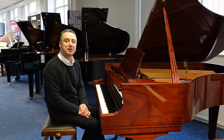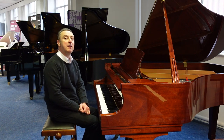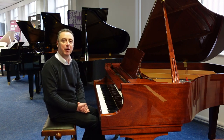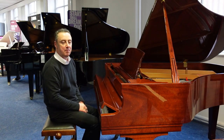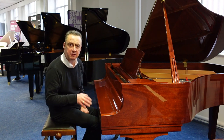Rivers Music here in Bolton, and today we've got a beautiful ex-lease Boston, designed by Steinway and Sons. GP, which stands for Grand Piano 178. So it's a Boston GP178 in a beautiful polished mahogany cabinet. It was manufactured approximately 2010.